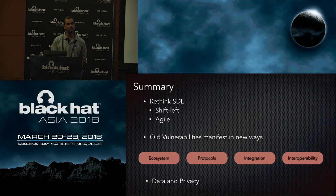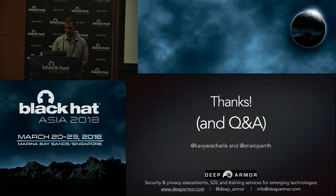What happens if there is a vulnerability in the third-party code, and how does that affect your IoT product? And the interoperability: remember the cloud, the mobile app, and the device. How do these things work together, and how do you do security as a whole? And the data and the privacy, as always. So that sums it up. And yeah, we are here for Q&A.